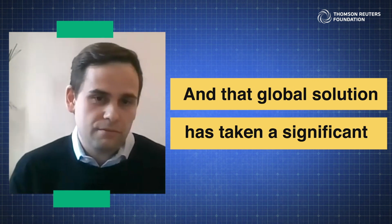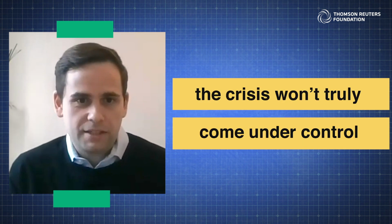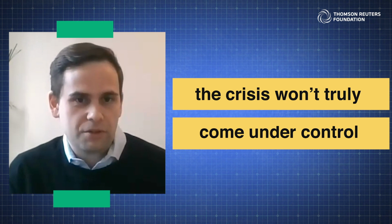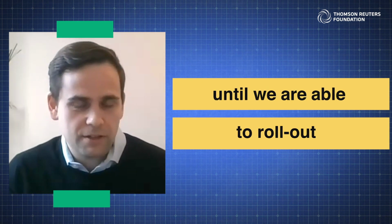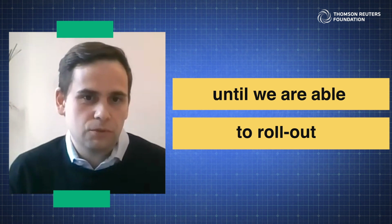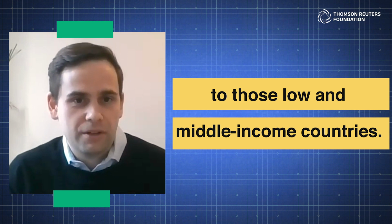And that global solution has taken a significant step forward in terms of the development of the vaccine, but the crisis won't truly come under control from the development, poverty, social aspect of it until we are able to roll out the COVID-19 vaccine to those low and middle income countries.